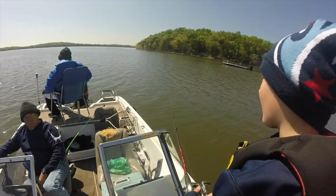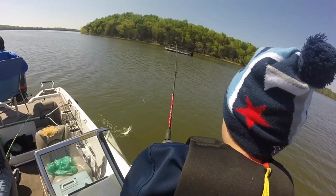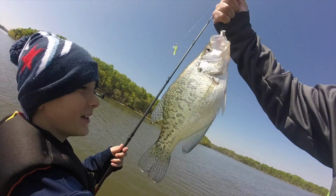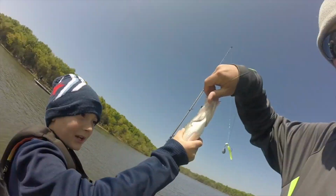Dad, I think I got a crappie. All right, reel him in. Let's see what you got. Huge crappie. Holy smokes. Look at that crappie. Papa, you got that scale? Let's see how big this is.